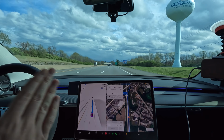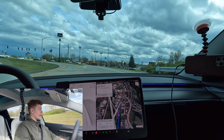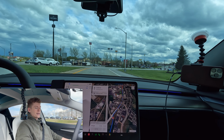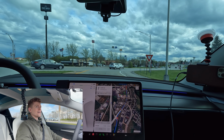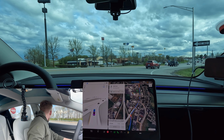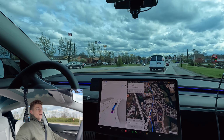And then it's immediately gonna get off. All right, we're coming in hot. Okay, it needs to slow down. It needs to slow down. All right, okay, at least it didn't barrel through this yield sign. That's good. It can go after this white van passes. Okay, all right. This is good. That's exactly what I would have done.